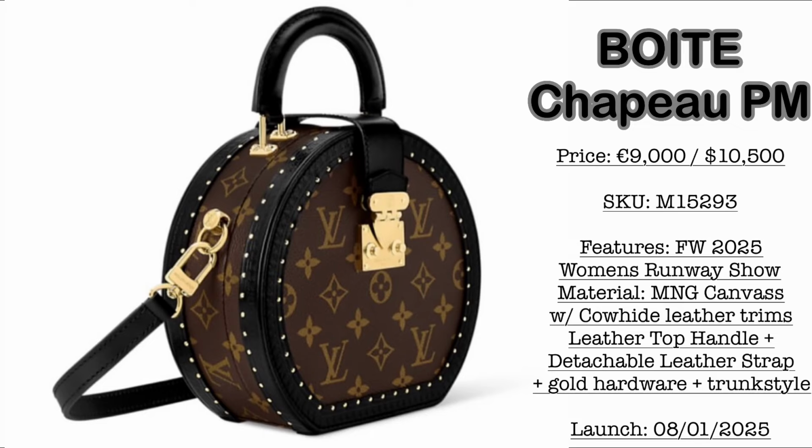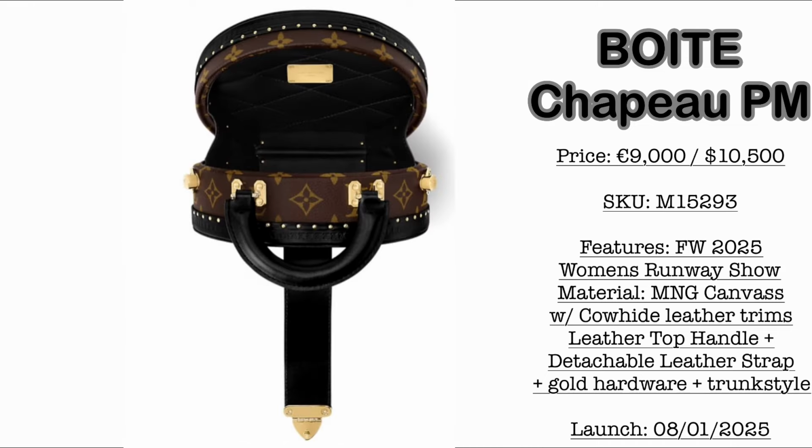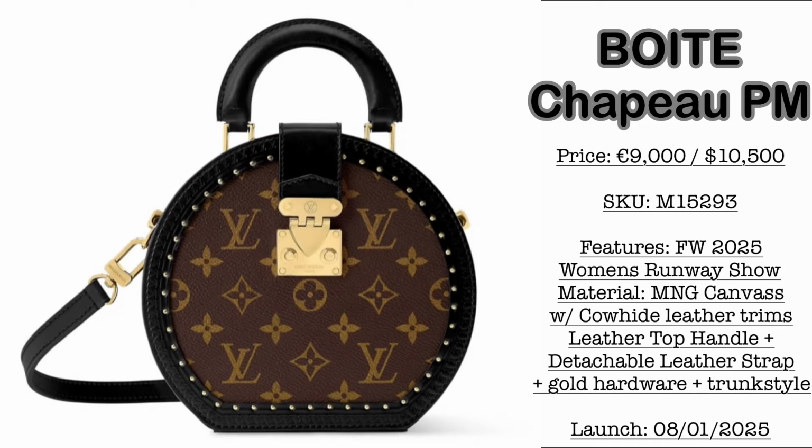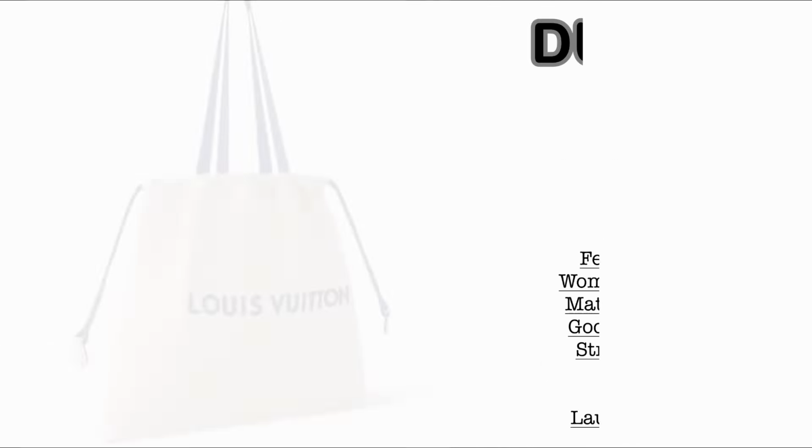This one, guys, is the return of the Boite Chapeau, size PM. Hopefully I'm pronouncing that right, but the price of this one is 9,000 euro or 10,500 USD. Materials: monogram canvas with cowhide leather trims, leather top handle, detachable leather strap. It would come with gold hardware, and it has trunk-style detailing on the entirety of the bag.